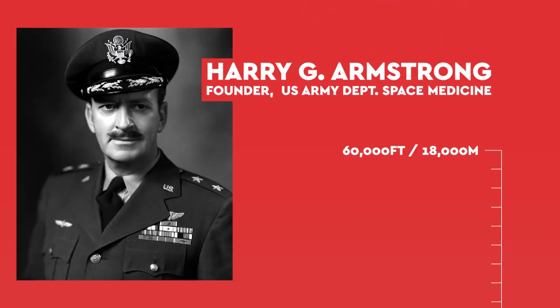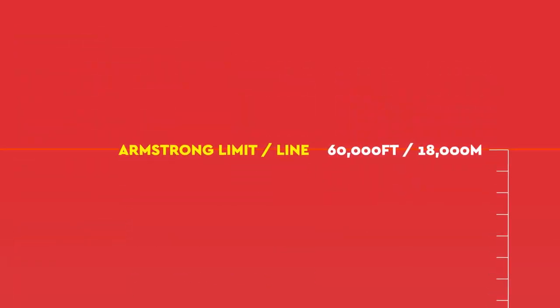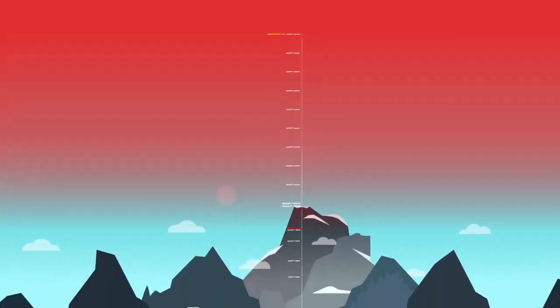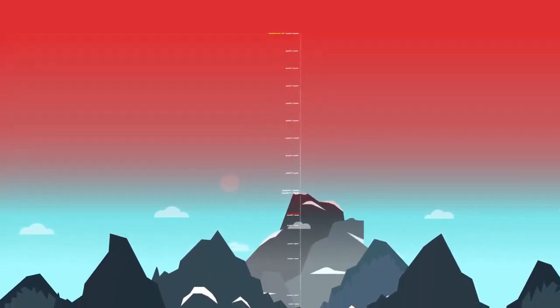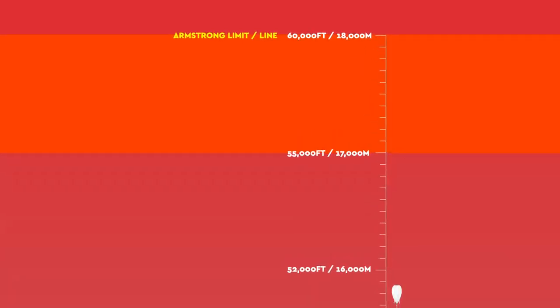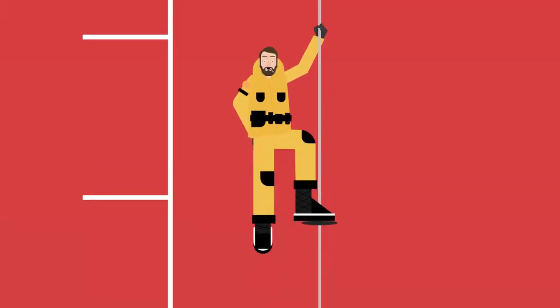Named after Harry G. Armstrong, the 60,000-foot or 18,000-meter Armstrong limit or Armstrong line is considered the absolute limit of human survival. Despite the name, however, it is not actually a hard line. Due to variations in the human body temperature, effects could occur as low as 55,000 feet or 17,000 meters. So you might want to take a thermometer with you to be sure.